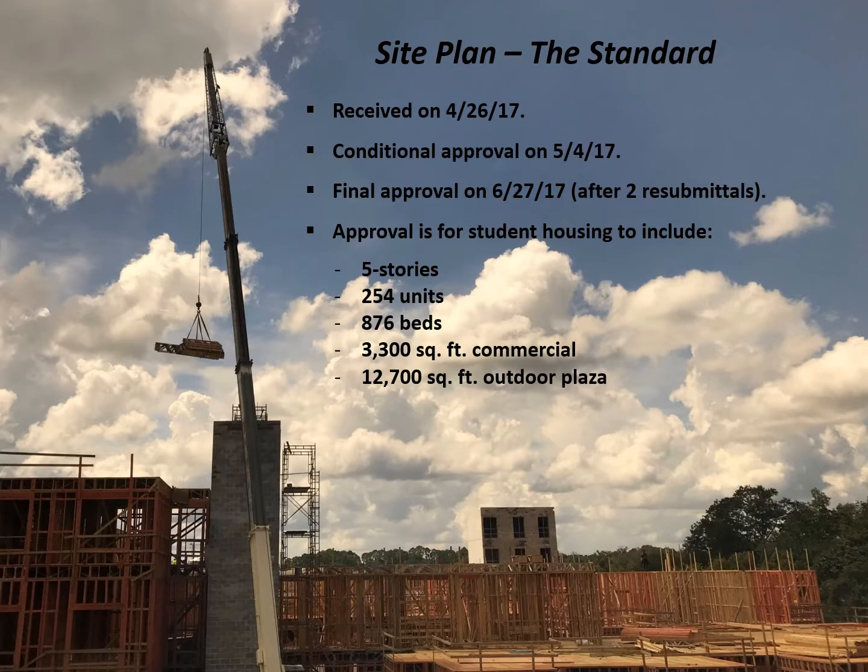The standard received a Type A site plan since it did not require any deviations. The site plan received conditional approval in 1 week, and final approval occurred in just under 2 months after 2 resubmittals. As noted previously, the initial review, as well as the resubmittals, are on a strict review clock. Staff's review of the initial submittal and the 2 resubmittals required 23 days. The applicant's consultants had the project for the 29 days in between resubmittals.